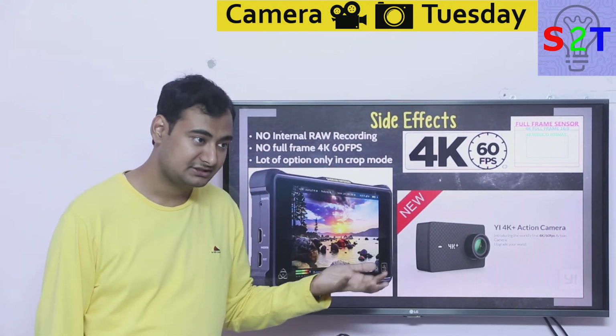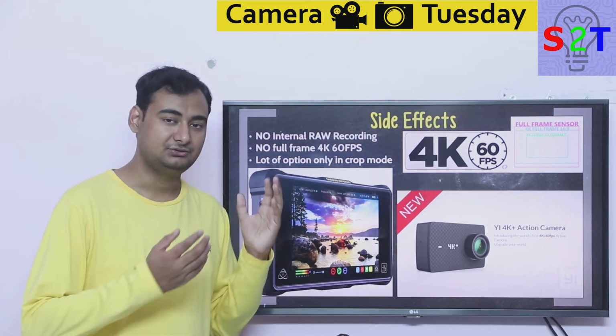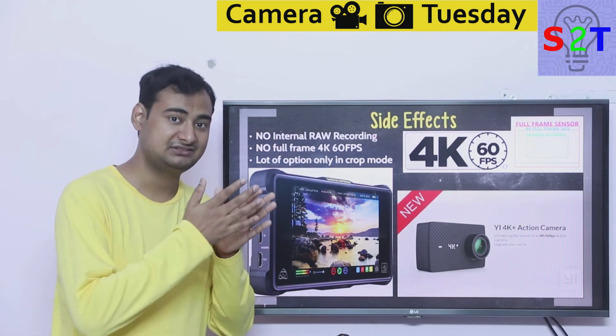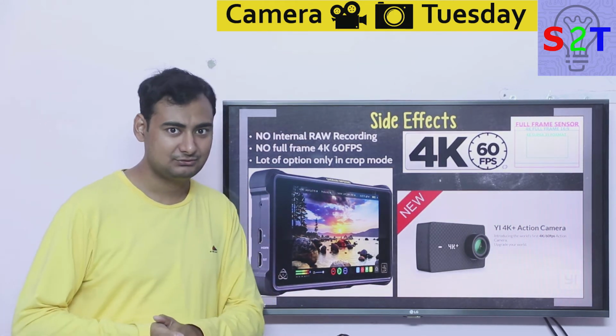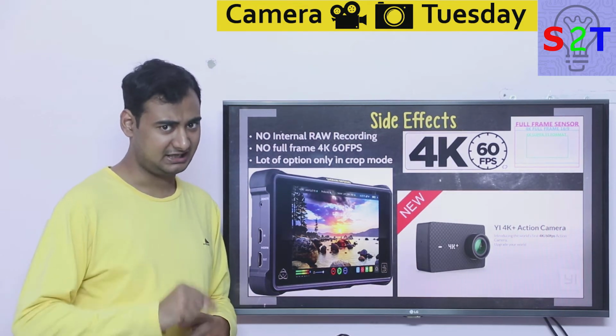And again, I could understand if they were saying the S1 will heat up if they try to do that. You have a cooling fan, you have a very big system. Why the heck are you not doing that? You have 6K output, but you do not have 4K 60 frames per second. So it's quite frustrating. But you will say, hey, I checked this picture, it has 4K 60 frame.